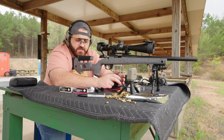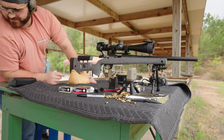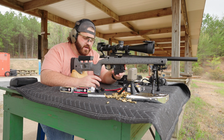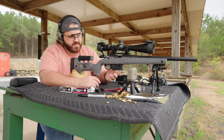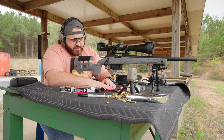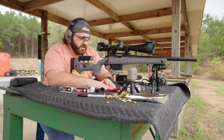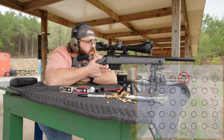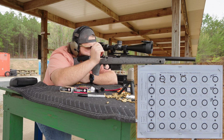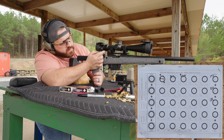It felt like it was an empty chamber on close, and it wasn't. So I am brand new to precision shooting and brand new to precision 22 rifles, so all of this is new to me. This Bergara's got maybe 1,000 rounds down it. Still trying to learn what it feels like on an empty chamber. Just takes time. See, that felt empty again. I was right that time, though.